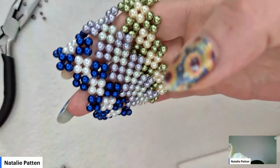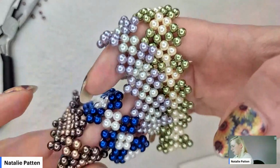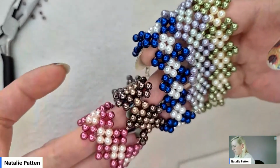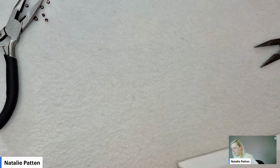What did I call these bracelets? Jacqueline, I think I called them. It's a bit like a right angle weave. They're really straightforward to do. I think I have to remind myself on what I did before Monday.